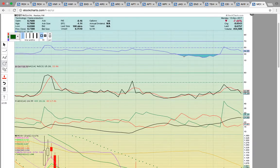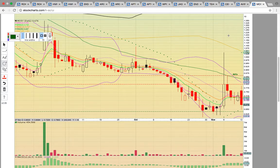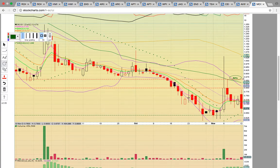And then the last one to look at here in this video is MOSY. It did close down 7% today, but they had good earnings released after hours and had a good reaction to that. And the after hours price is up here around 86, 88. It was hitting those levels. And so the big level tomorrow is going to be this green line.